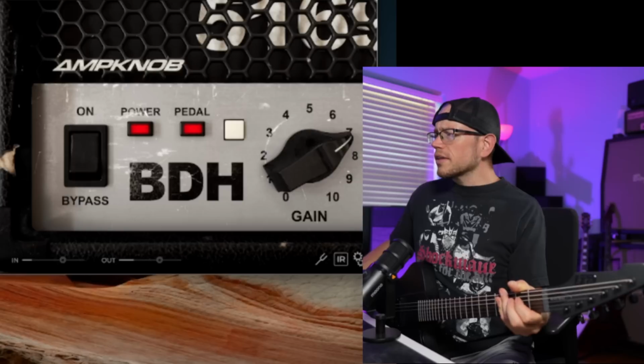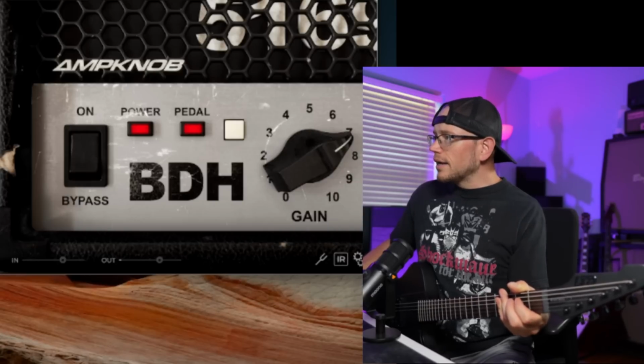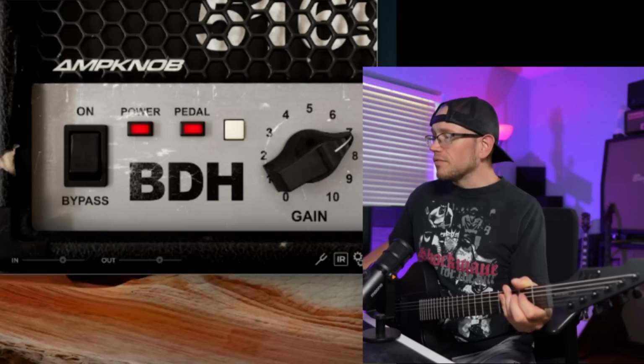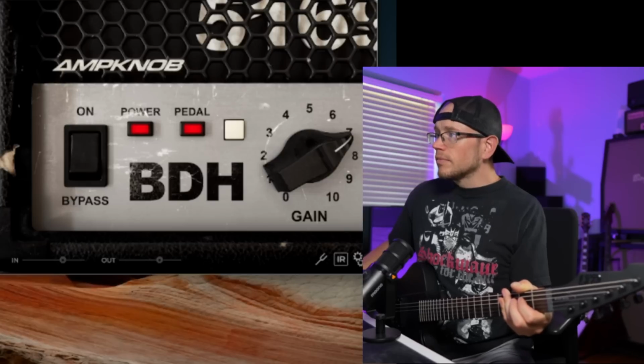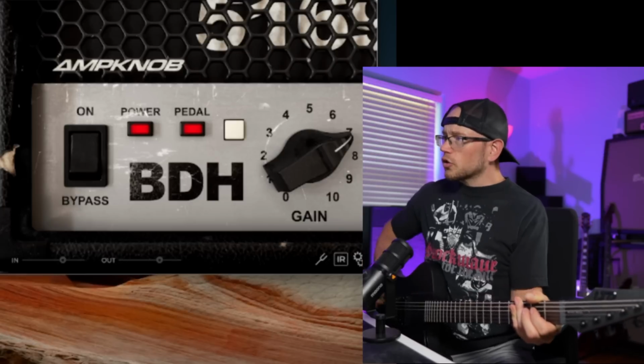All right, so both cabs so far have had this kind of clanky thing going on. Definitely very controlled in the low end, especially considering this is a 5150 style plugin. Very, very tailored low end. And again, that's probably due to the cab not having any resonances inside and being completely solid. Let's check out the Creamback.